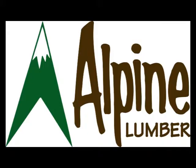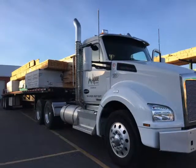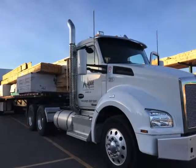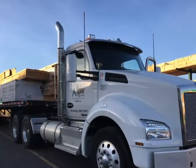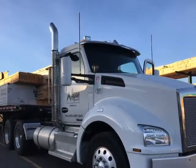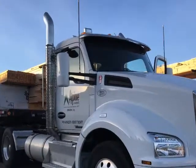Why do we conduct pre- and post-trip inspections on our vehicles? It's not just a federal regulation. We do it for your safety, for the safety of the public. We want to ensure we're taking the best care of our vehicles possible. We want you to find problems early.